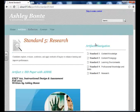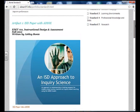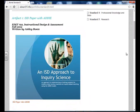The final AECT standard is on research. These artifacts took place at the beginning of the semesters and helped build a foundation for me in this program. From these artifacts, I was able to apply my knowledge and enhance my future projects. These fell right in place for me as I absolutely love learning about theory and research-based findings.